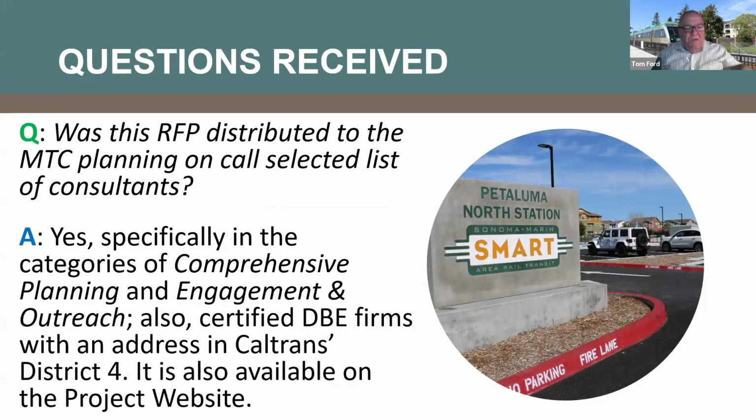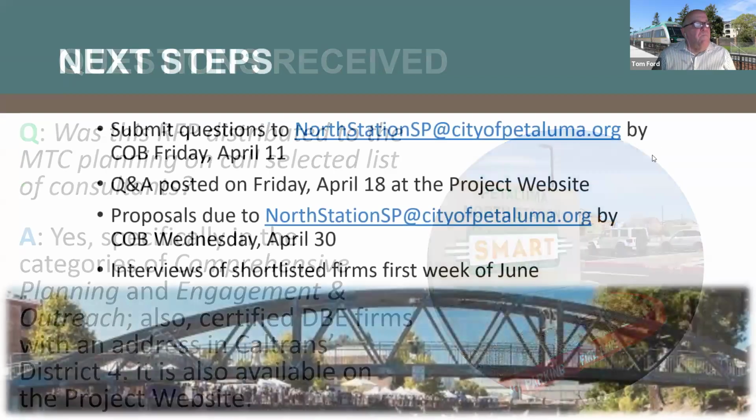Someone had asked what list we used to distribute the RFP. We basically received from MTC their bench, if you will. We used the categories comprehensive planning and a second category, engagement and outreach. And then we also added any of the DBE certified firms within Caltrans District 4 that have an office within the district. They were provided with an RFP. And then, of course, it's also at the project website.